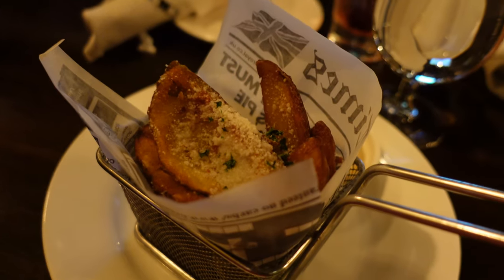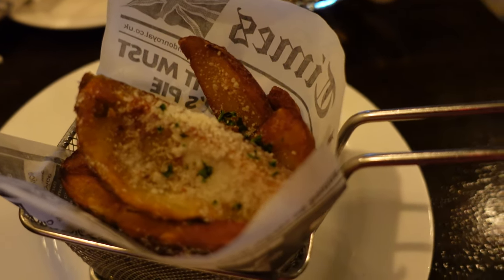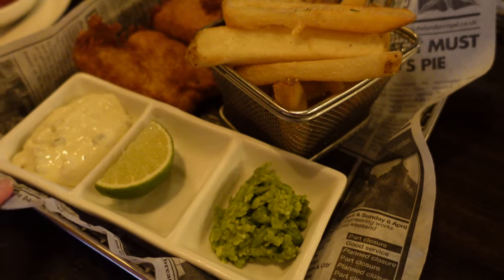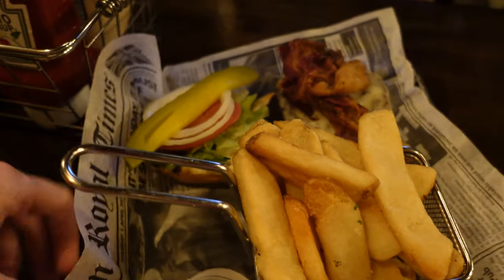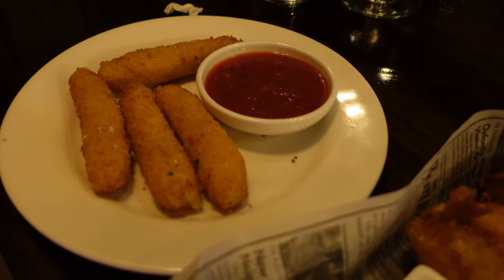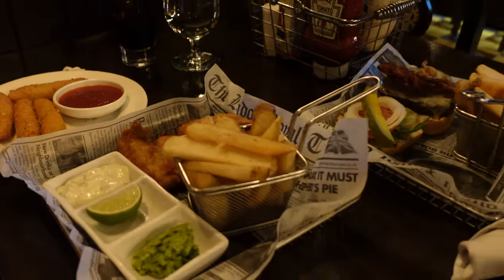And our food has arrived. We got some potato skins. Those look delicious. Those look so good. And then we have fish and chips over here. Ooh, it's fancy fish and chips. Look, we have like a little tray of accoutrements. Yes, very nice. And over here we have the burger with the fries, of course. And then some mozzarella sticks. Everything a healthy, growing travel agent needs.